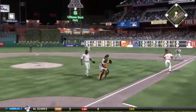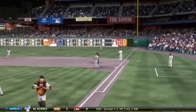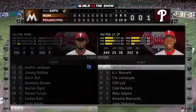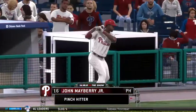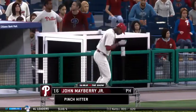This could affect them for the rest of the weekend. Now a little dribbler here off to the right side of the mound. Throws in time, and that's out number 1. John Mayberry will move into the on-deck circle now to try to get something started here with 1 gone in the inning. Mayberry Jr.